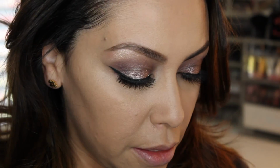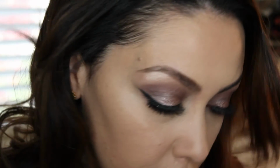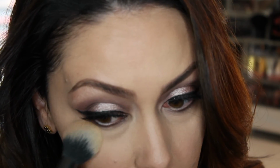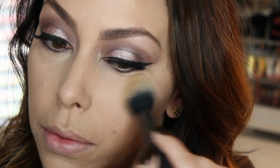After I've applied my concealer, I'm going to set it with my Kat Von D Shade and Light powder, the banana powder in the center. I'm just going to set the concealer with that. I don't like to bake because, like I said, I have dry skin, so I just like to set it with a little powder. I don't use too much.